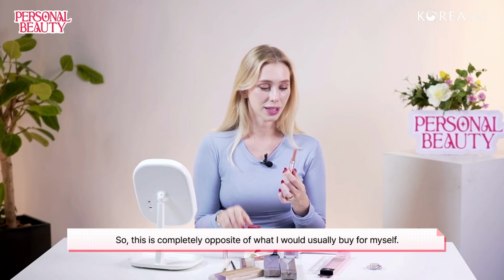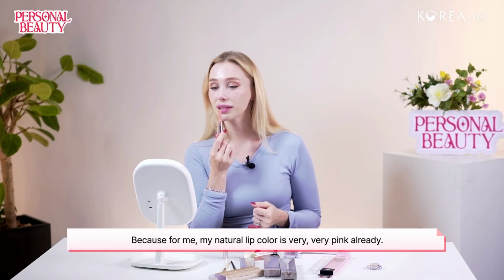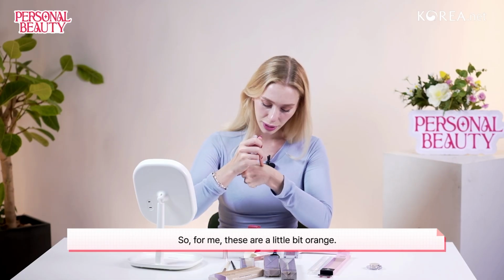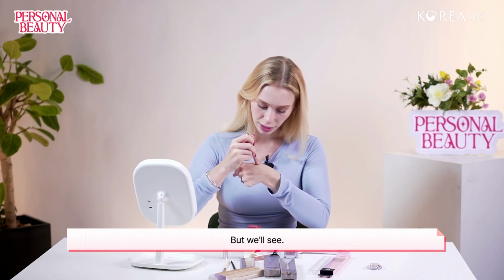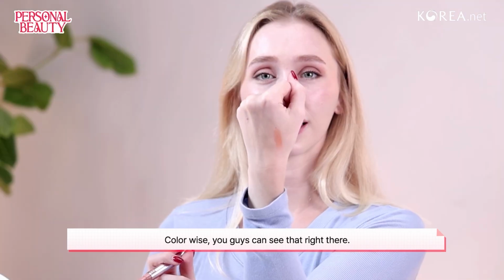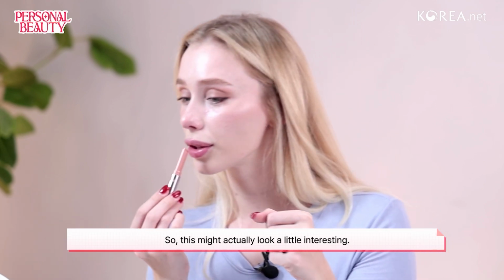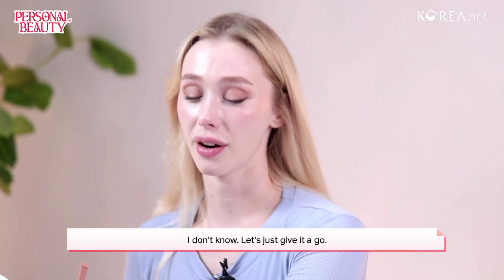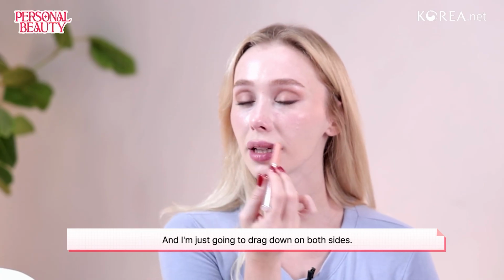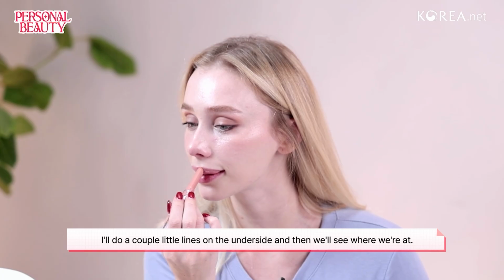So this is completely opposite of what I would usually buy for myself. For me, my natural lip color is very, very pink already, so these are a little bit orange, but we'll see. Okay. Color-wise, you guys can see that right there. Definitely a little bit more of a peachy tone. So this might actually look a little interesting. I don't know, let's just give it a go. So I'm gonna start on the top portion of my lip here, and I'm just gonna drag down on both sides. I'll do a couple little lines on the underside, and then we'll see where we're at.